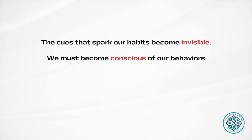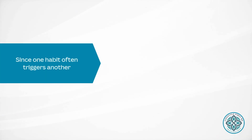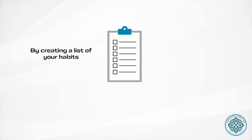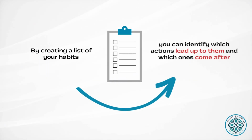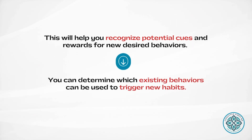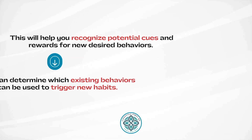James Clear advises us to do this by using a habit scorecard. Since one habit often triggers another, it's important to understand the sequence of your behaviors. By creating a list of your habits, you can identify which actions lead up to them and which ones come after. This will help you recognize potential cues and rewards for new desired behaviors. In addition, with this information, you can determine which existing behaviors can be used to trigger new habits.